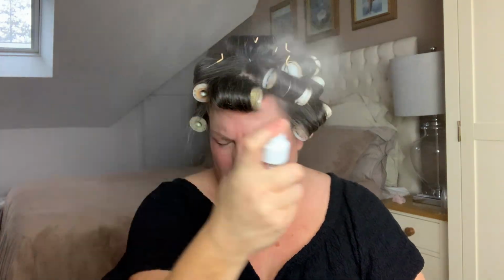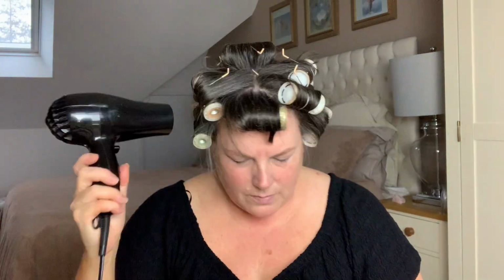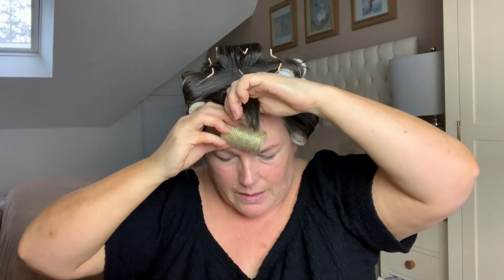Right, so now I use a setting spray. Just go over with a hairdryer. If I know I'm going out to an event, then I will try and have my shower, get myself ready, do the hair early in the morning, and then just walk about like this for quite a few hours, which thank God not many people see apart from you now.